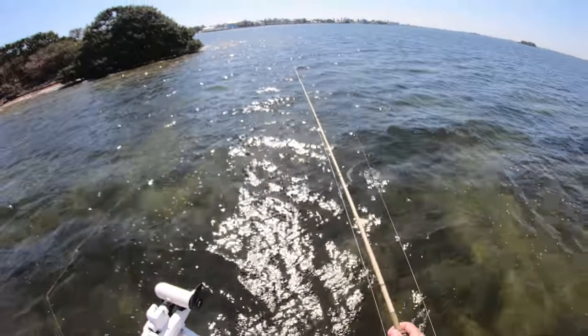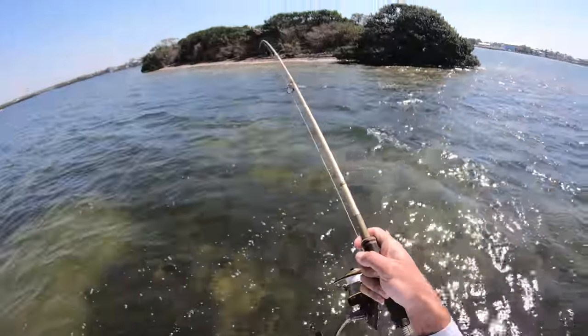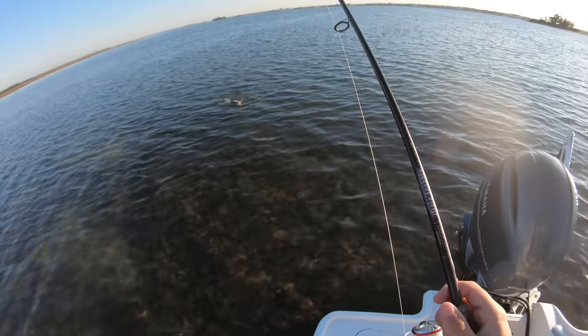Oh, he got eaten. That's a good fish. Dude, this is not a bad fish. Got one. Yep. Yeah, it is a red. Oh, cut bait, cut bait, cut bait. Oh, it's not bad. Hey, dude.